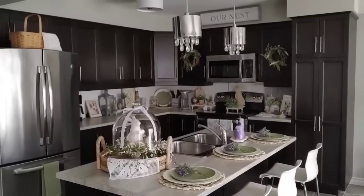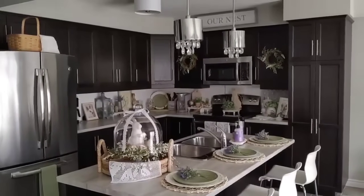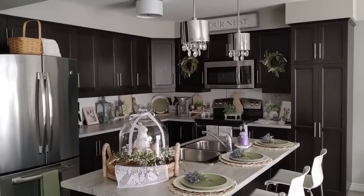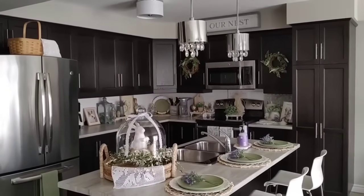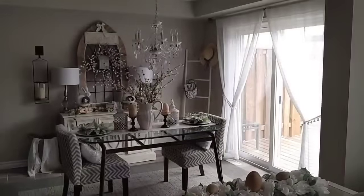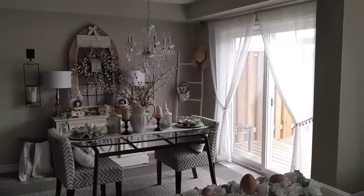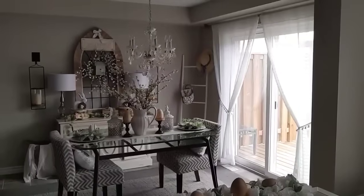I love how the kitchen turned out. I think it's so beautiful. It's the heart of the home, and I love to decorate this every season and just make it feel really festive and welcoming. And it's been really warm here in Canada. I'm so excited for spring and summer. It's been such a long winter, so looking forward to warmer days and lots of sunshine.